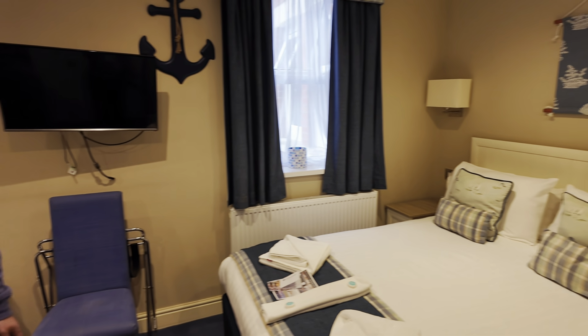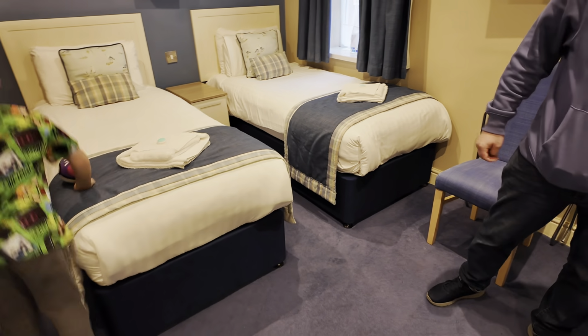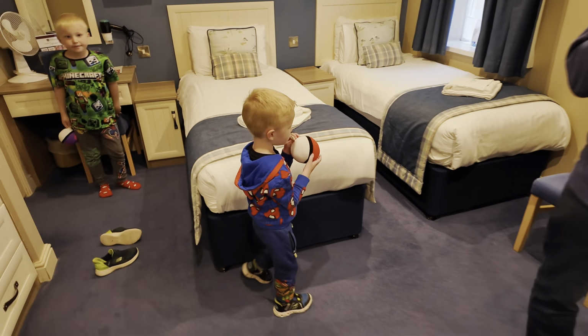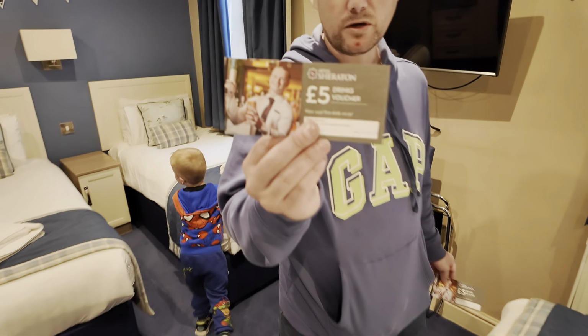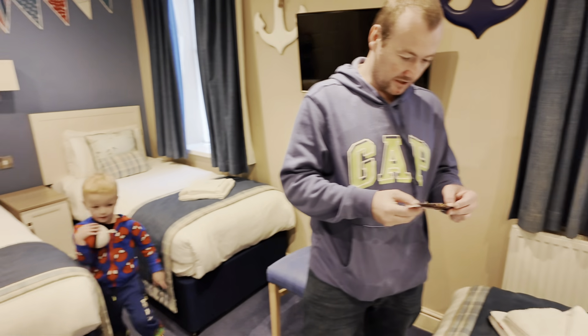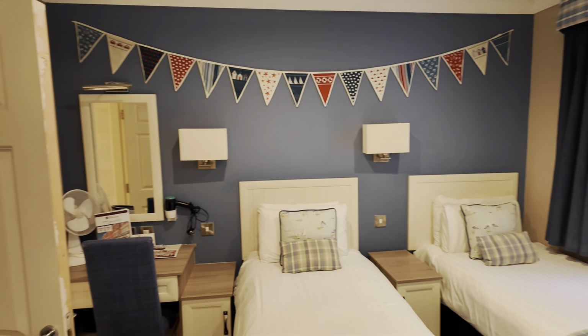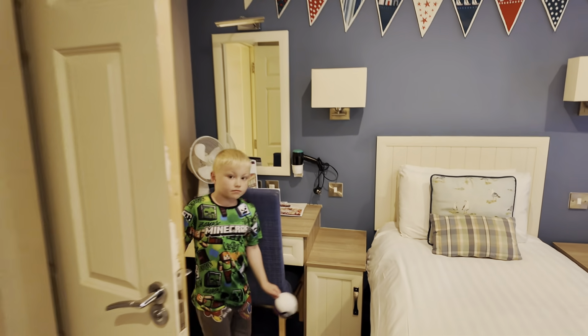Okay. We've got a double bed, Mummy's bed. We've got 2 single beds, Jack's beds. We've got 2 £5 drinks vouchers for booking online. Oh, that's alright, isn't it? It's not bad. That's our first drinks on them. Got a little bunting. Let's have a look at the bathroom.